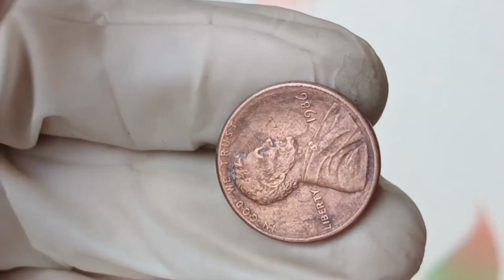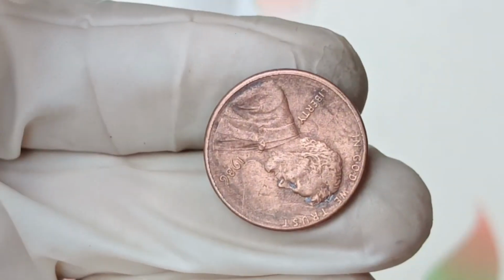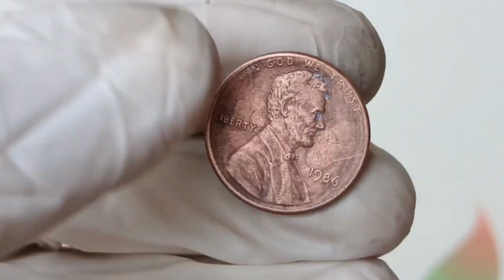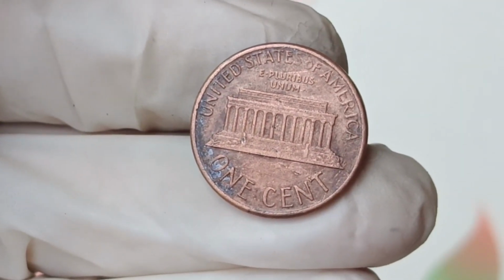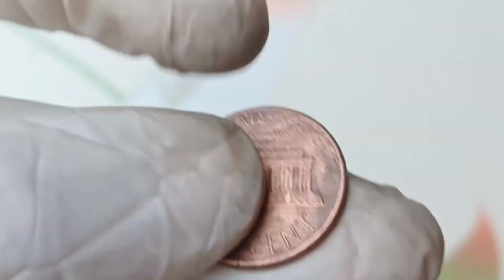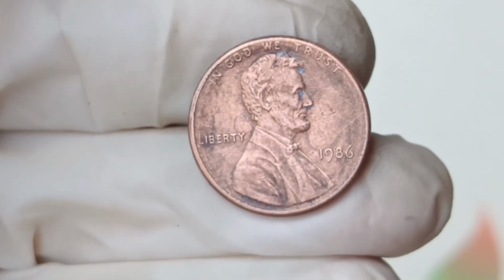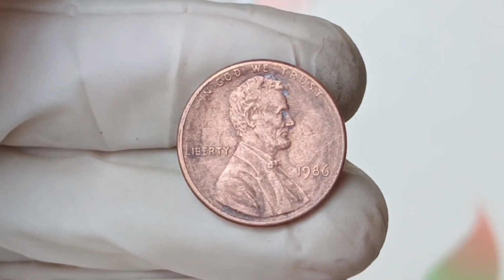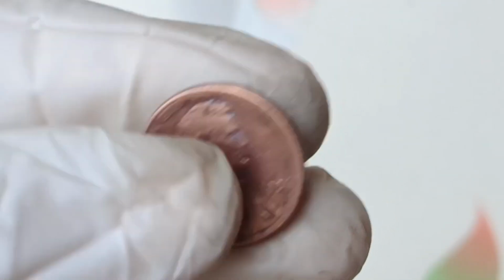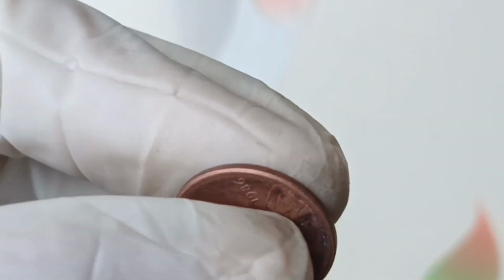Missing mint mark error. A collector's dream. Mint marks are small but important. Most 1986 pennies were made in Philadelphia, no mint mark; Denver, D; and San Francisco, S for proofs. However, some rare 1986 pennies were struck without a mint mark due to an error at the mint. A missing mint mark on a 1986 penny, especially if it was supposed to be from Denver or San Francisco, can make it extremely valuable. Some have sold for over $5,000.